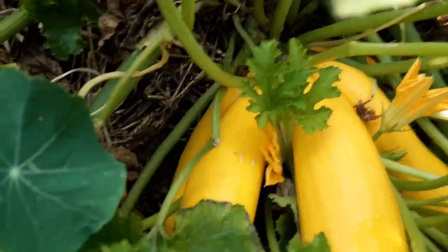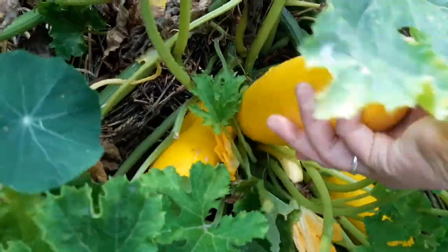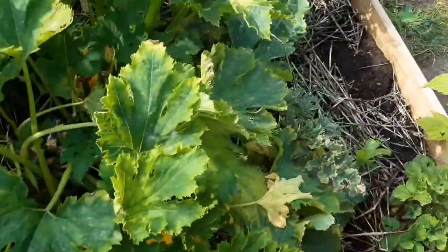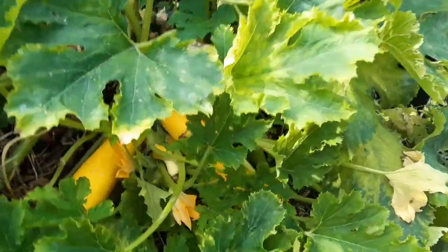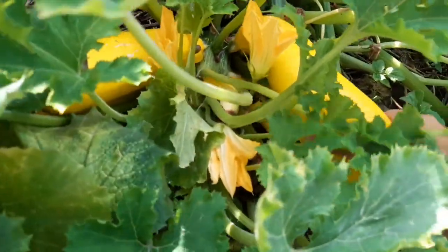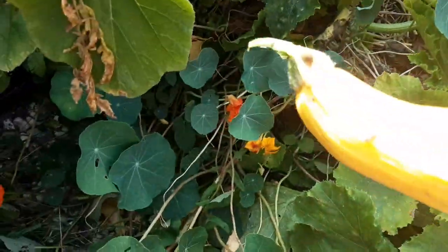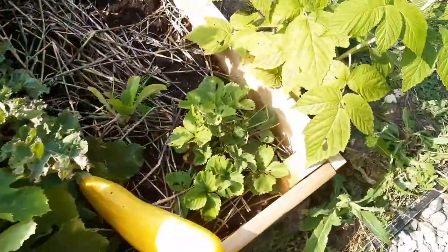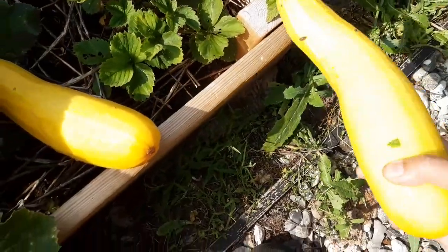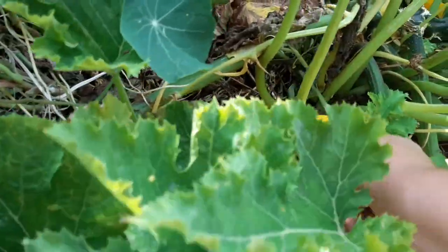Oh, hello, squash. I've been letting these get big because we like to bake them in the oven. But now I think I've made some very tactical errors. Oh, hello, slug. Slugs. Awesome. Spray them off with a hose. It's okay.